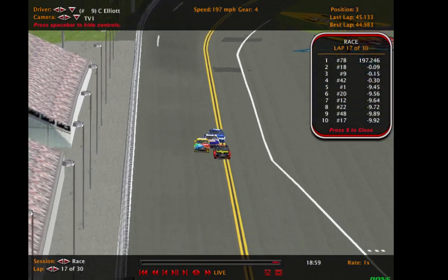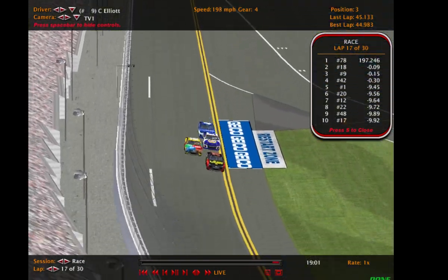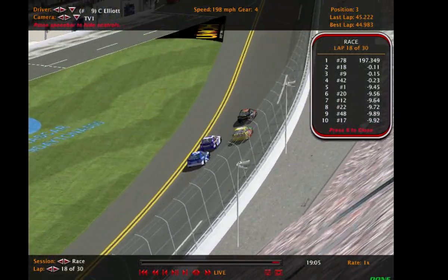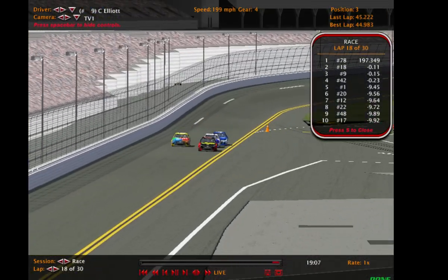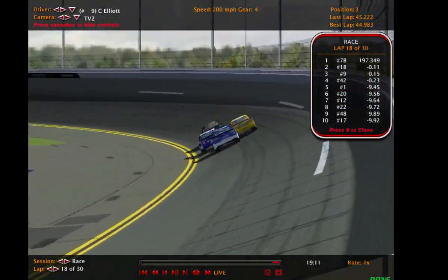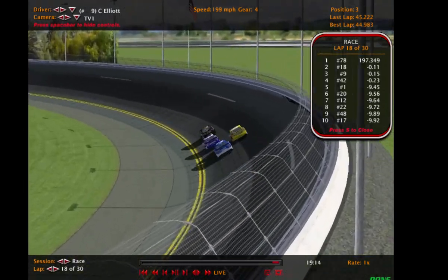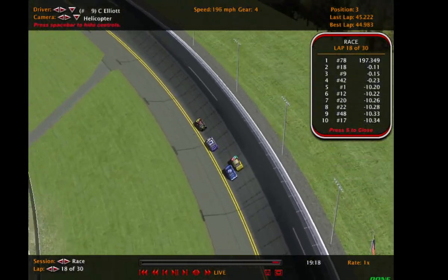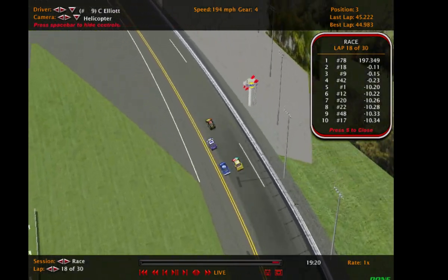And now Kyle Busch looks to the bottom, Truex throws a block. And now Chase Elliott looks to the inside of Kyle Busch for the 2nd position. Truex goes down to cover. Helicopter camera, as now Larson and Busch are fighting for 3rd place.